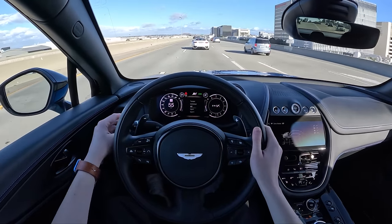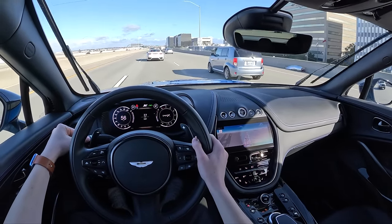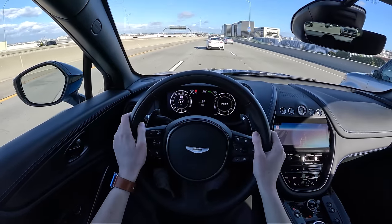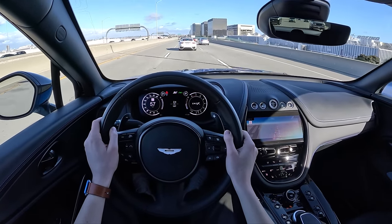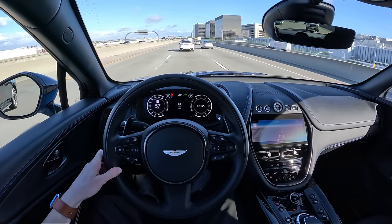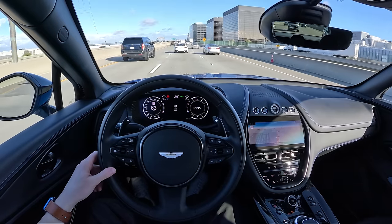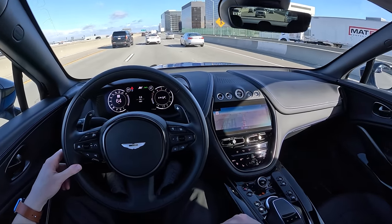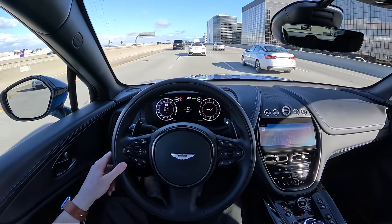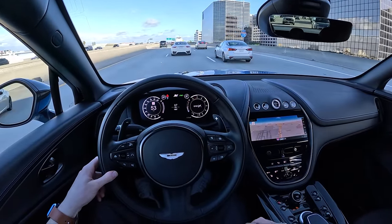Now that we are on the highway, get you guys some... Ooh! Look at the wipers! Okay, we'll get you some raw first impressions here on the highway. I'll give you a second to observe NVH. Not too bad. I think the road surface here is most of the noise.